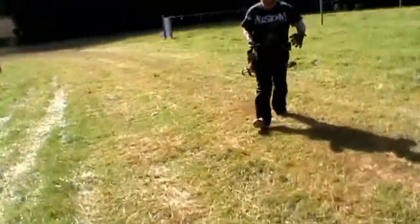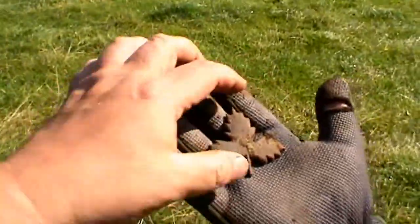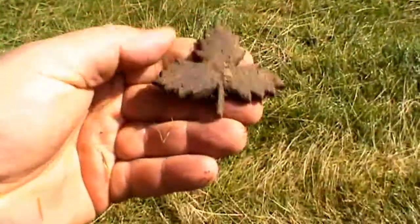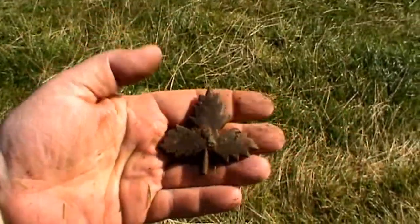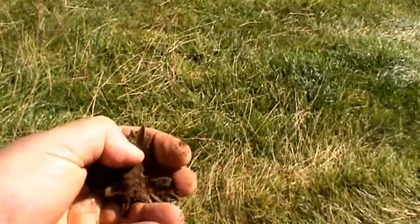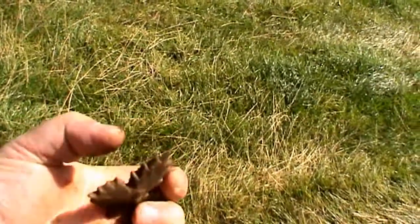Pads has got some. I've just had a, oh wow. So let's go and check it out. Oh, look at that, a nice little find. A leaf. Hey, look at that. What class is that? A thistle, isn't it? A thistle or an oak leaf? I don't know.